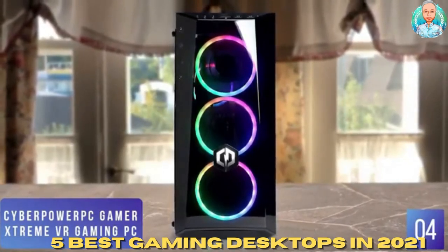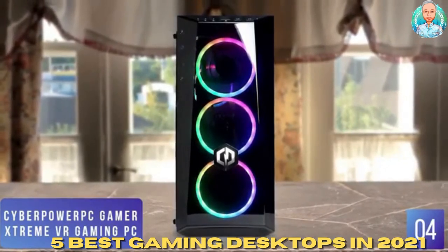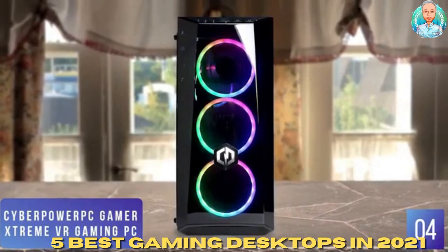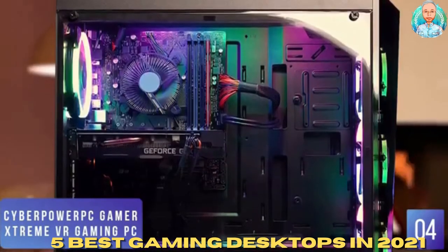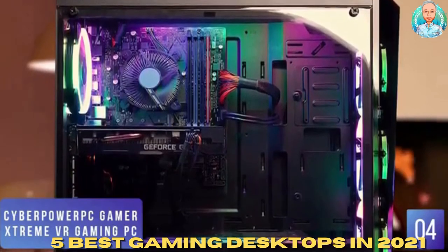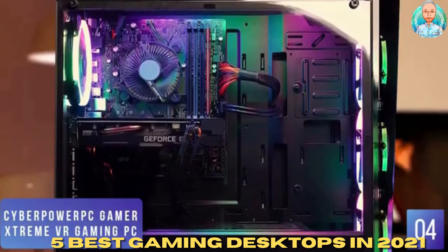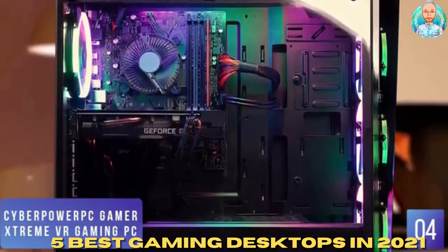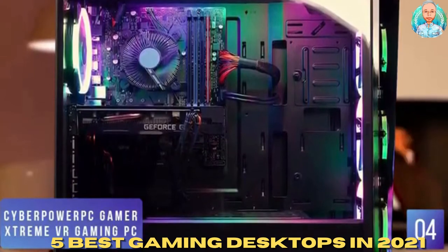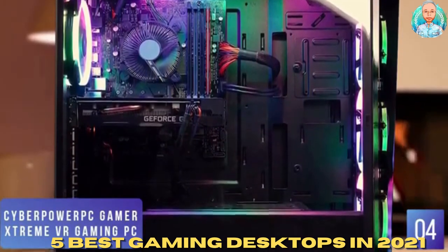The desktop comes with an i5-9400F processor with an NVIDIA GTX 1660 that will handle most modern games. What puts this desktop ahead of the Dell G5 is the 2GB of extra video RAM in the GTX 1660. You lose out on a bit of CPU power, but the extra 2GB of video RAM more than makes up for it, as it allows this desktop to process games at a higher quality compared to the Dell G5.